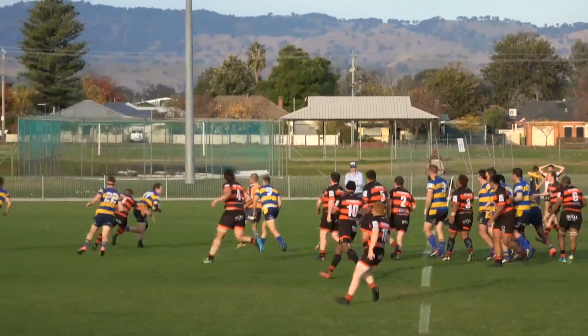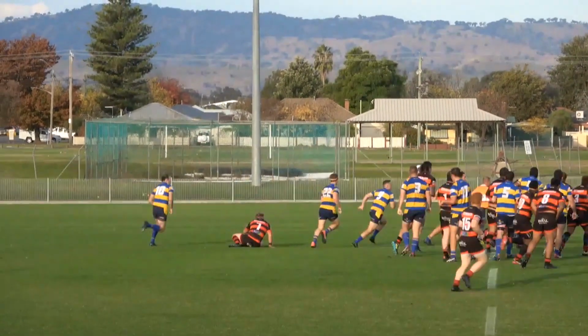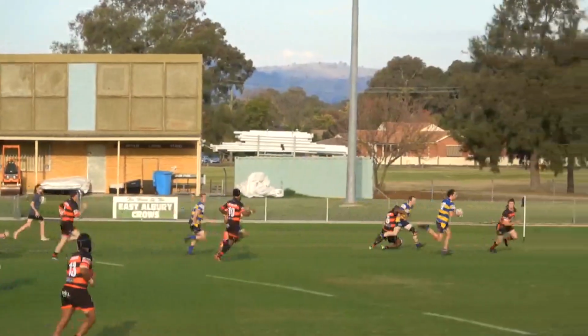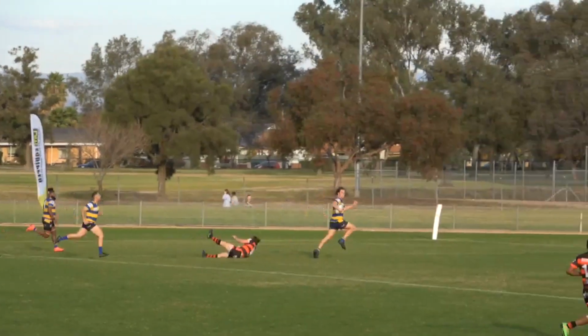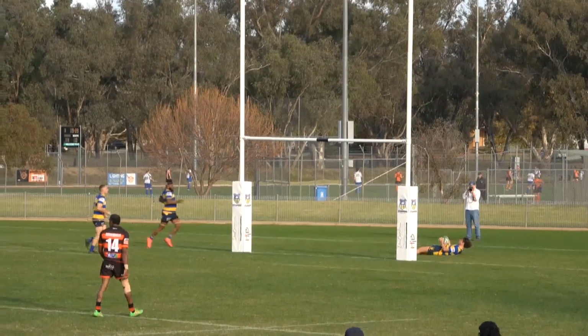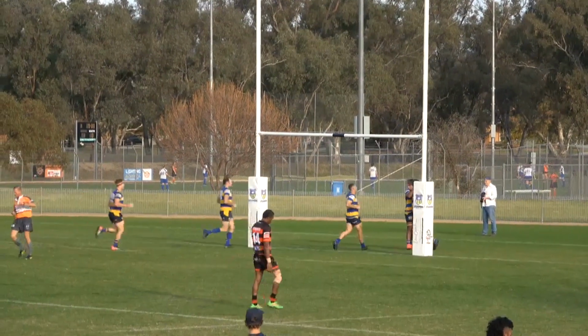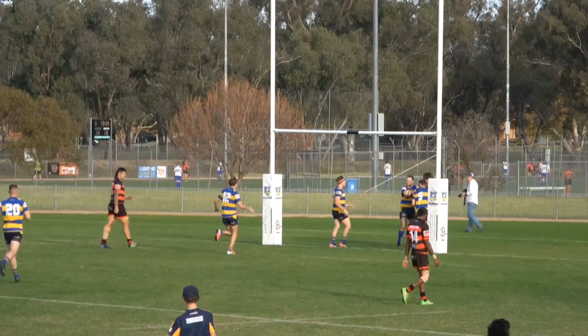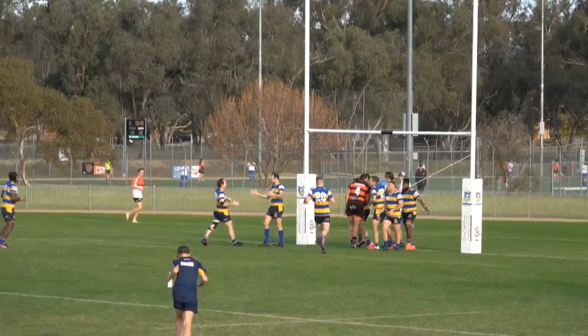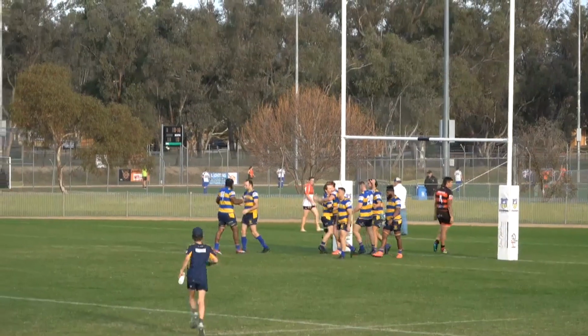Benny Reid cleans up the scraps here and makes some good yards. Benny Reid down the side here. He's got the pace. Straight out to Aiden Wilford Smith. Great try. It's come from a pretty messy scrum and cleaned up the scraps. Benny Reid, take your hat off. He's made those good meters and great backing up Aiden Wilford Smith.